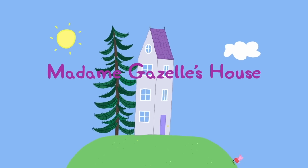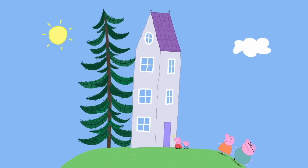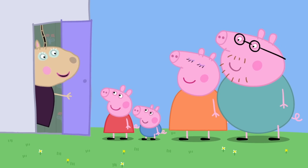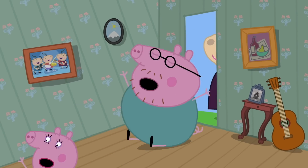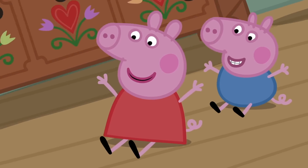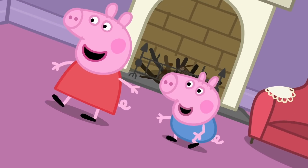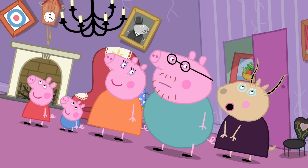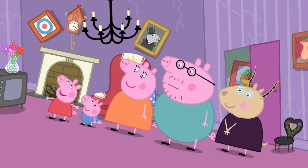Madame Gazelle's house. Peppa and her family are visiting Madame Gazelle. Hello, Madame Gazelle. Hello, everyone. Come in. Whoa! Your hallway is a big slide, Madame Gazelle. Is it meant to be like that? No, the house is just old. Everything here is a little bit wonky-donkey.